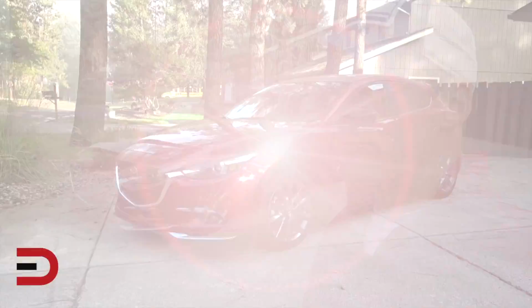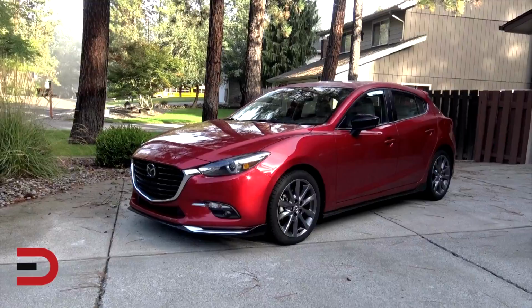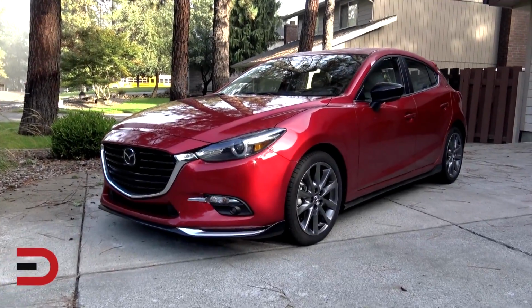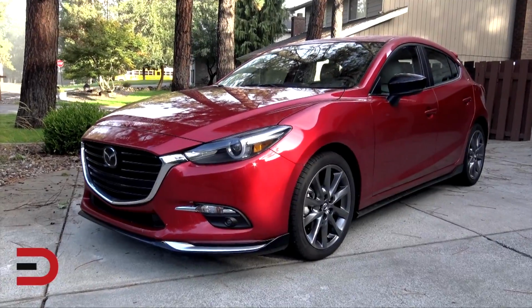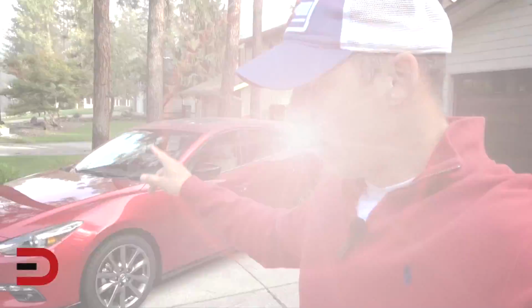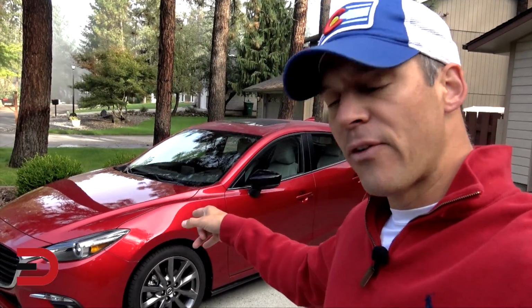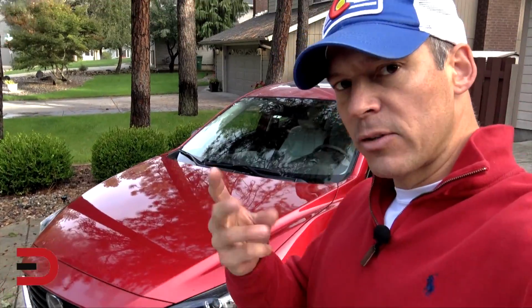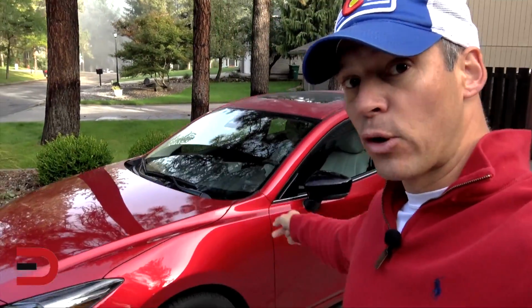First of all, there are two engine options, a 2-liter and a 2.5-liter 4-cylinder. A 6-speed manual transmission is standard, which is cool. You've got to have that for a cool driving car like this. The 6-speed automatic is optional. The 2-liter engine gets 155 horses. This one right here, 184. And there are 3 trim levels: Sport, Touring, and Grand Touring. We have the Grand Touring.